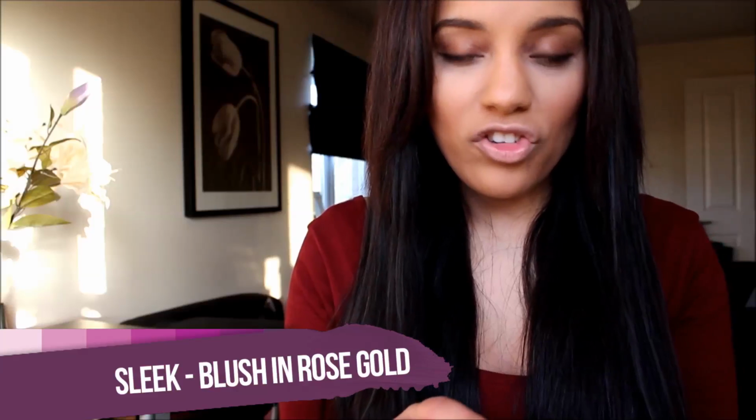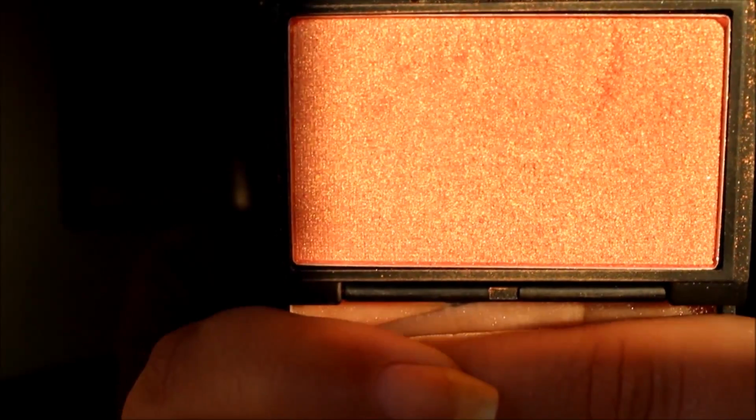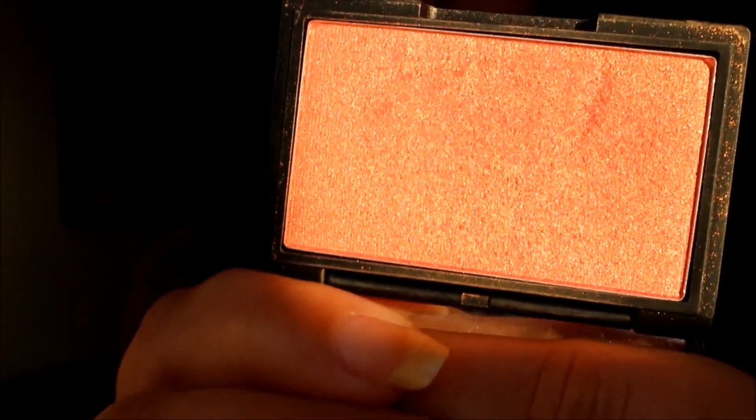So my first favourite blush is from Sleek Makeup, and it is the blush in the shade Rose Gold. It's like a 2-in-1 blush. It's got an undertone of pink, but it also has a shot of gold through it, which leaves your skin looking amazing when it catches the light. So this is Sleek Rose Gold, and as you can see, there's shots of gold that kind of run through it.